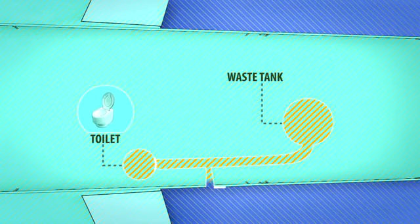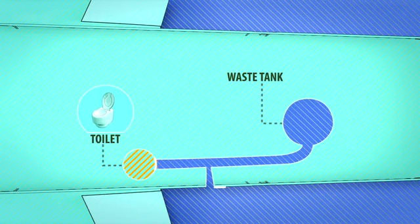By opening a small vent, the waste pipe and tank are brought to the same low pressure as outside, effectively creating a vacuum. This means that when a seal on the toilet bowl is opened, anything in the bowl is sucked away into the pipes and waste tanks.